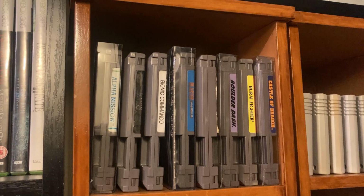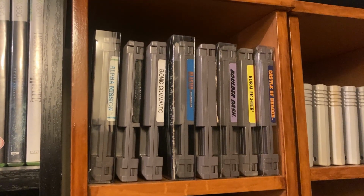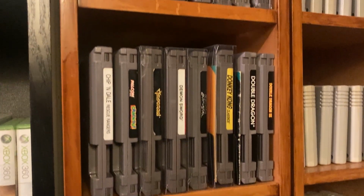Here are my NES games. The majority of these games, I will say, are PAL versions, so keep that in mind. They are for my PAL consoles because I live in the UK.